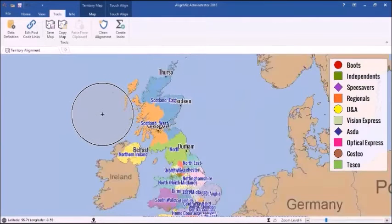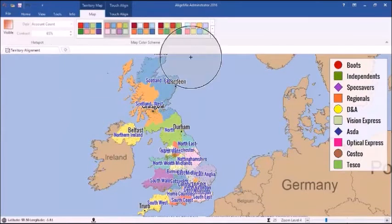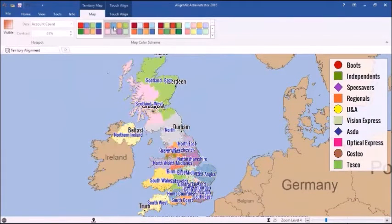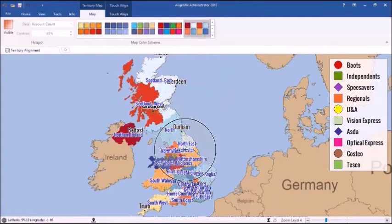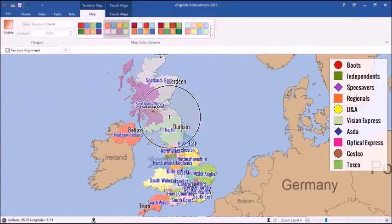Now, one of the things that's nice about AlignMix is we can also change the theme. So we have different themes, and you can change the theme. You know, if you like a nice pastel colored theme. We even have some colorblind themes which emphasize the different types of colorblindness so that colorblind people can actually see the map. I'm going to put it back to, say, Cosmix Pastels.